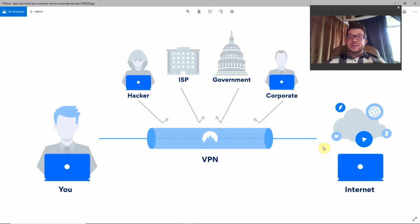So your internet service provider is legally allowed to snoop on what you do on the internet. Using a VPN actually stops the internet service provider from being able to collect that information. And of course, that includes the government, as well as any corporate entities that might be interested in that information. At the end of the day, it's your data, and people are making money off of it. So essentially, you're paying your internet service provider to collect data on you, and they get to make money off of that data.